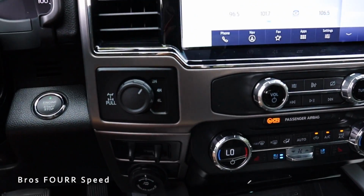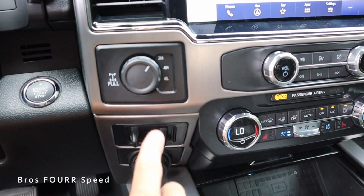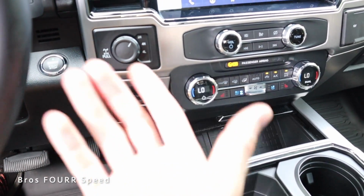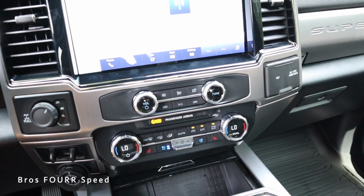Over on this driver's side is all the controls for the locking rear diff as well as the 4-wheel drive settings. This has the engine braking as well as the Trailer Pro system. So if you've never backed up a trailer before, this will aid you in backing up. You pretty much just turn the knob and it will steer for you. Really cool to see that.